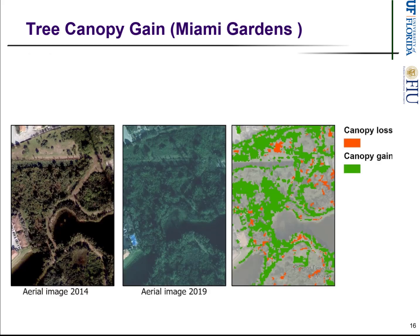Also, natural habitat areas to the north and northeast revealed a densely growing tree canopy over the years. This example is taken from a natural area in Andover within Miami Gardens.